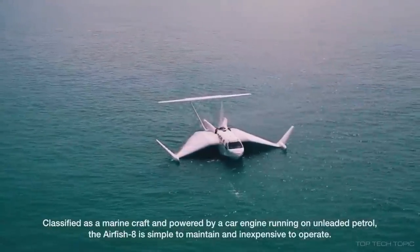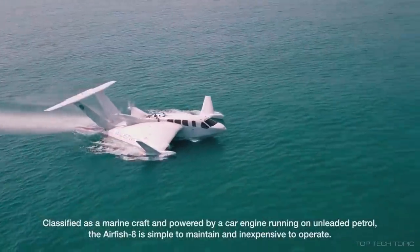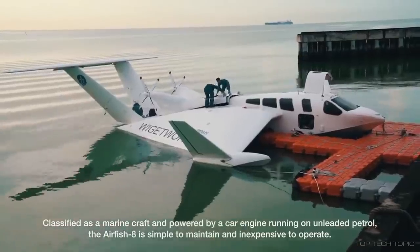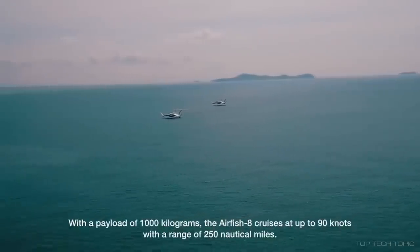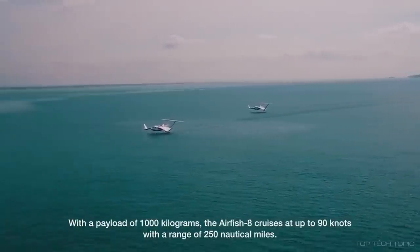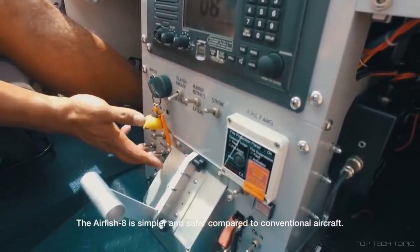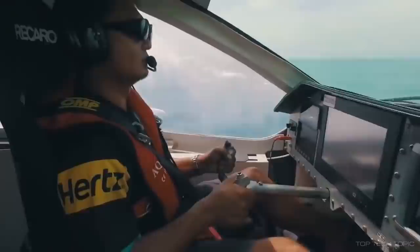Classified as a marine craft and powered by a car engine running on unleaded petrol, the Airfish 8 is simple to maintain and inexpensive to operate. With a payload of 1,000 kilograms, the Airfish 8 cruises at up to 90 knots with a range of 250 nautical miles. The Airfish 8 is simpler and safer compared to conventional aircraft.